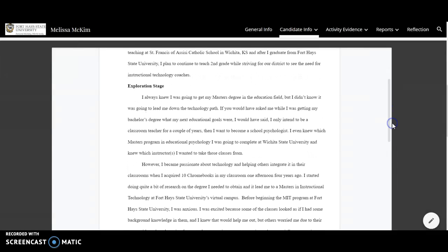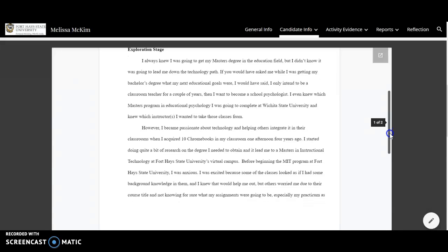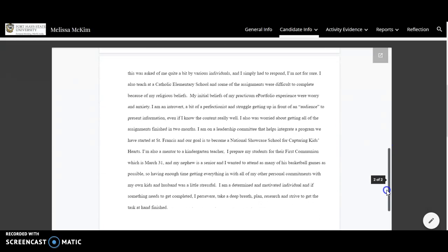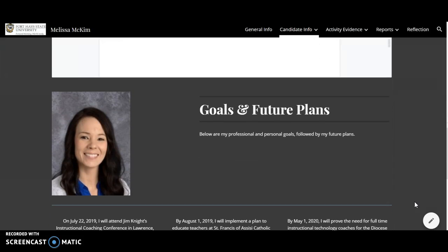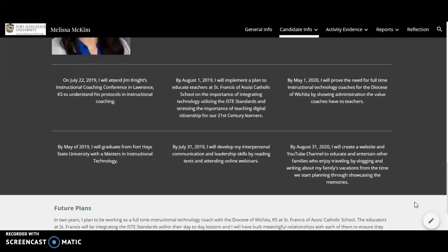And then below is the exploration stage of part of our reflection that just talks about why I went into Masters of Instructional Technology and why I went through Fort Hays State. That's in my candidate info. And then below are my goals and future plans.